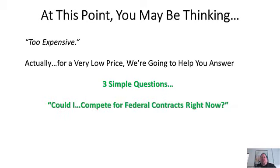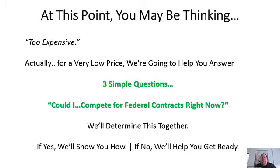Number 2, could I? Could I means, are you ready? Are you prepared? Do you have what it takes to compete for federal contracts right now? We're going to determine that together. And if you're ready, you know exactly what you need to do. And if you're not ready, if there's something holding you back, we're going to make sure you know exactly what you need to do to put yourself in position to be competitive.